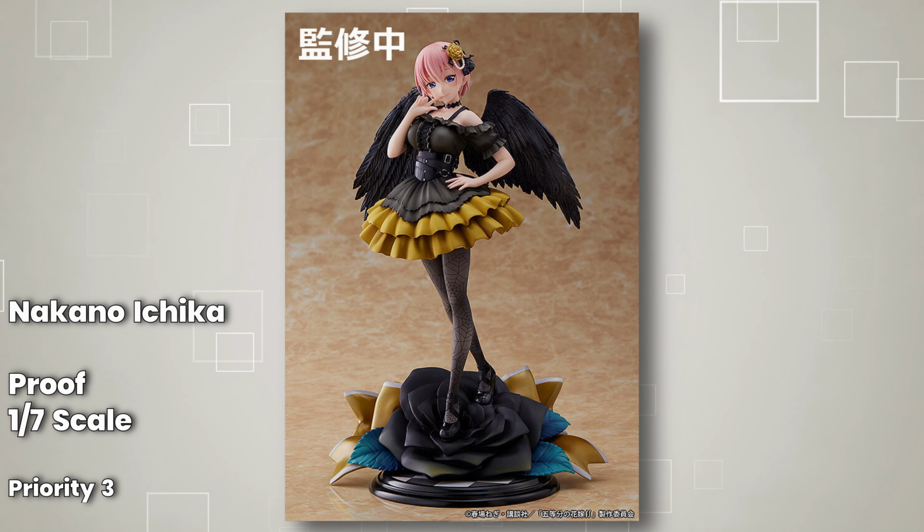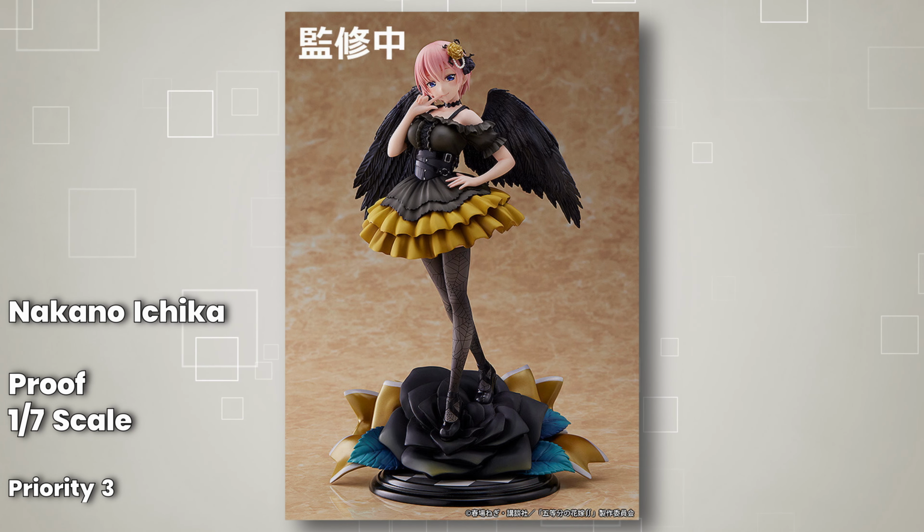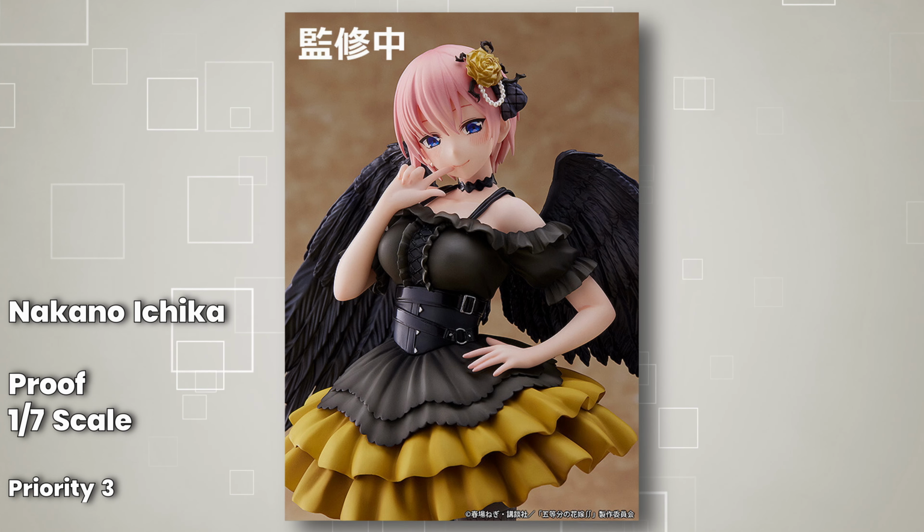Now moving into the month of May, we're starting to pick back up in terms of our scale pre-orders. I'm very year-end heavy when it comes to scale pre-orders. I'm sure a lot of you guys are too. But the first one is going to be the Ichika Nakano from Quintessential Quintuplets. This is her 1/7 scale Fallen Angel version by Proof.